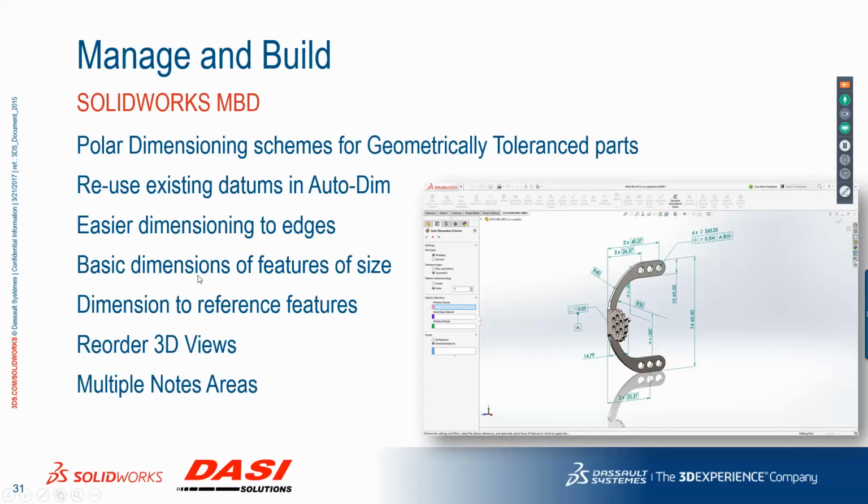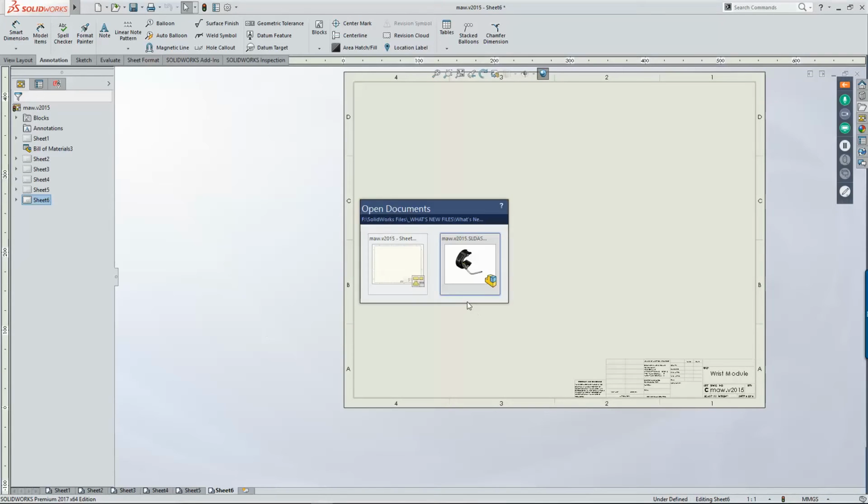We're also going to talk a lot about how to add dimensions easily to these features, and then create a template that places these different views onto a nice transferable file that's universal to everybody, which is a PDF file. So let's go ahead and look at this inside of SolidWorks.